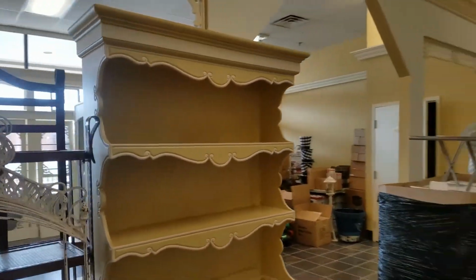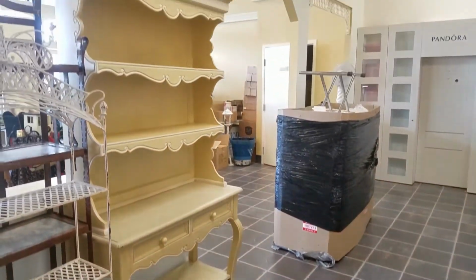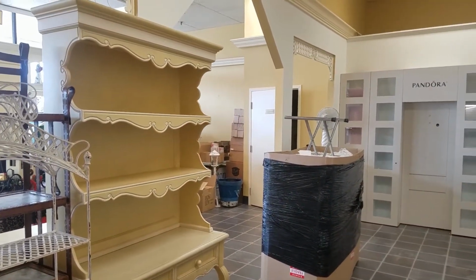We've got this adorable little cabinet. The top does separate from the bottom, but that's what we used as a baby display. It would be an adorable piece in somebody's home. I think we're going to be taking that shelving.